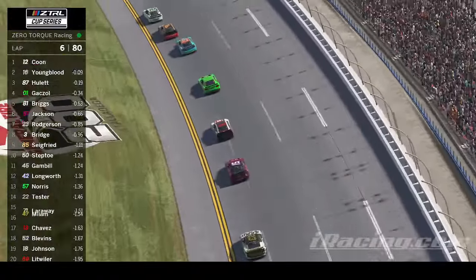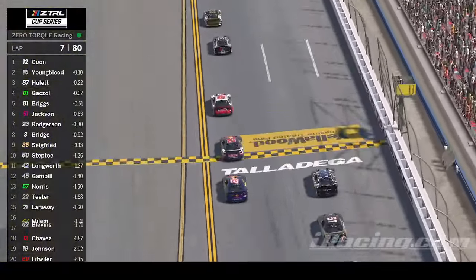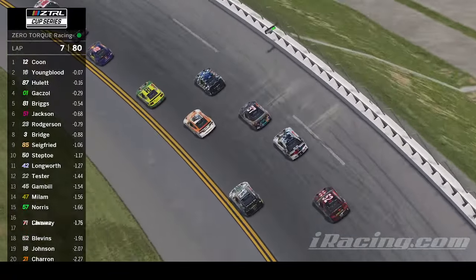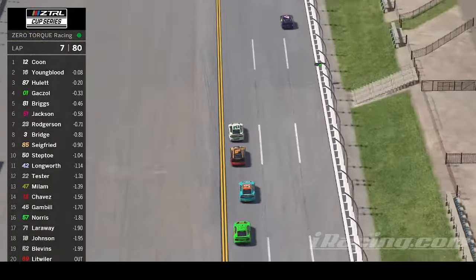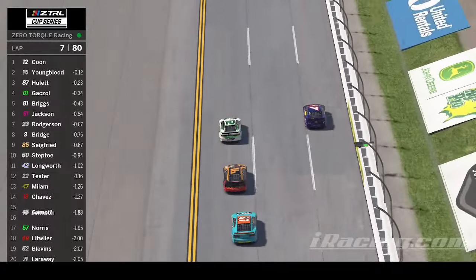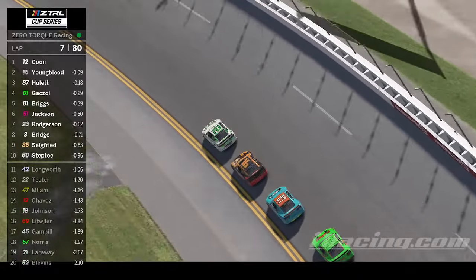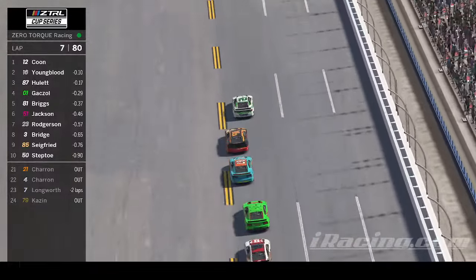Some great early racing here at Super Speedways, everyone's just kind of going to be calm, as you should be. You see the 2 Red Bull cars have gotten back to the bottom. We're seeing Ted Gamble Jr., Austin Norris, the 71 on the outside, trying to make it go forward. Just nothing doing for those guys. There is Aaron Longworth, going another lap down on the speedway. Unfortunate there for him on the racetrack.